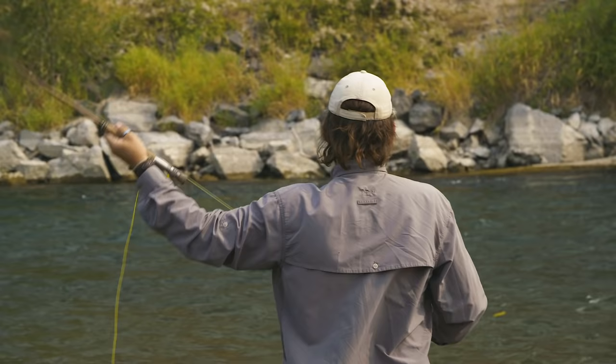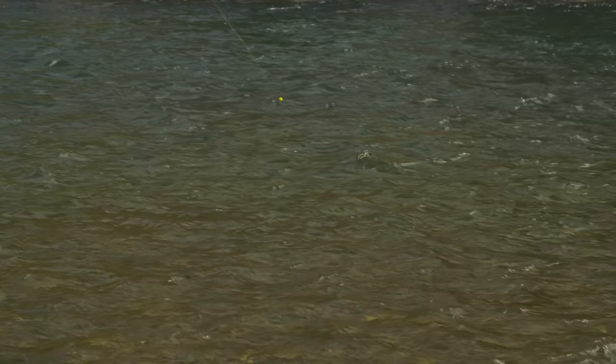There he is. There he is. Big brownie, big brown. Big one. Let him run, buddy. Attaboy. Yeah. Nice. Well, that is a huge brown trout. Woo hoo hoo.